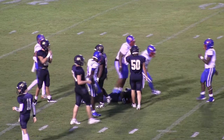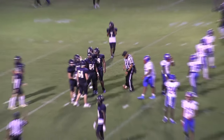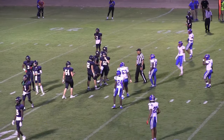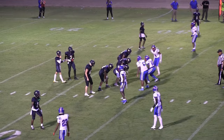One-on-one over here. Number 3 for the Panthers, Jalen Towers, getting behind the line of scrimmage. Tackle by number 62, James Coleman again. Brings up a 3rd and 9 for the Panthers.